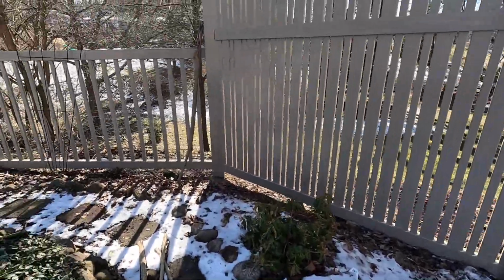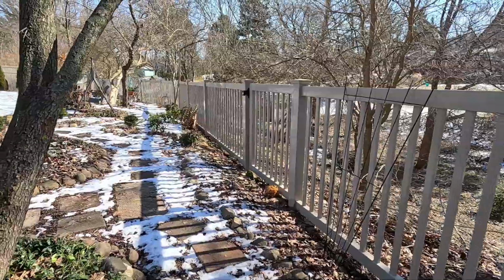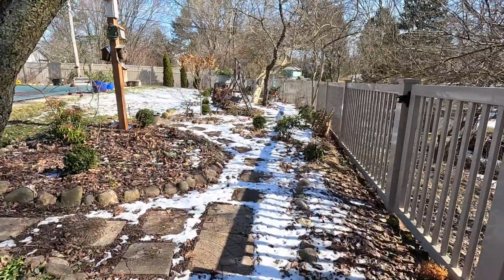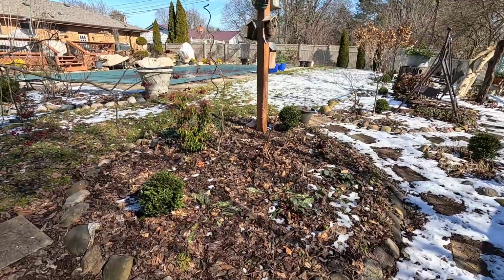At least for now. Do any of you go through stages and phases where certain things in your garden are your favorite, and then a couple years later, or even every year, it changes just because things start to look different?